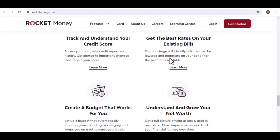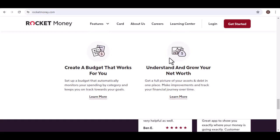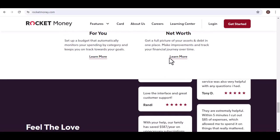Ultimately, Rocket Money support provides the definitive, long-term fix, but the community can give you a lightning-fast pulse check and quick-fix tips for non-critical problems. Use the community for speed on common issues and support for accuracy and complex fixes.